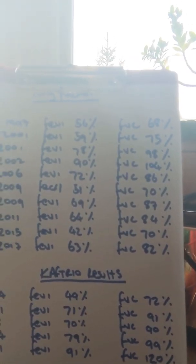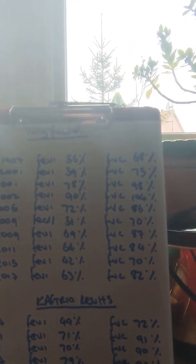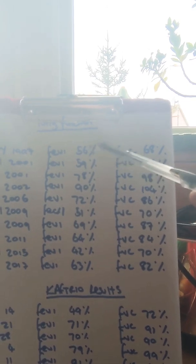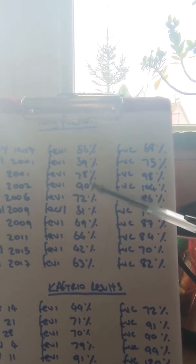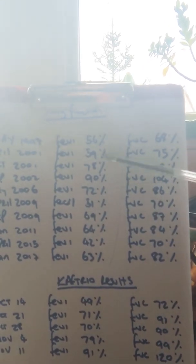I've written it down here so people can see. Just bear with me, sorry about that. I'll show you this. I don't know if you can see, but these are my results from May 97 at the top, all the way down to the current day. This is before CFstrength. My FEV1, which is the main number they look at, has always been around 50, 60, maybe 70%. I had a bit of a jump in 2001, and 2002 is actually the best it's ever been, pre-CFstrength.